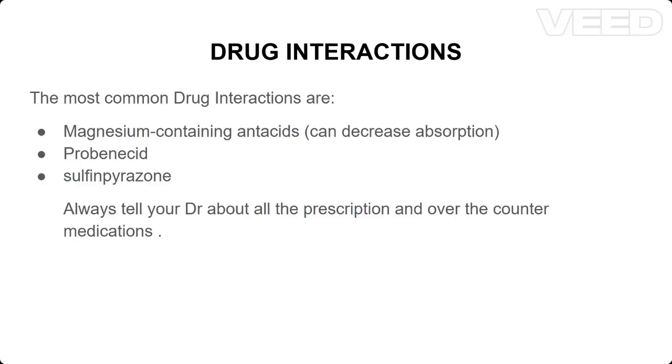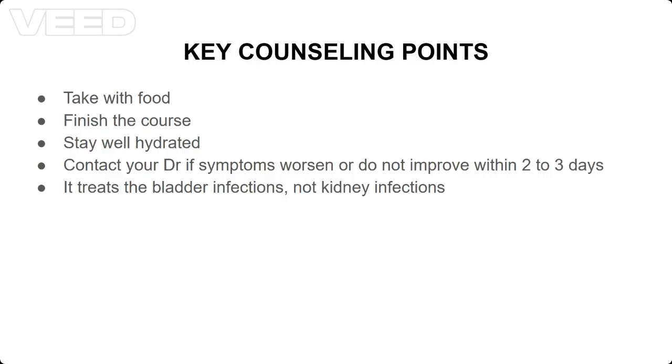It's very important to tell your doctor about all the prescription and over-the-counter medications, since some of them need to be spaced out from your regular medication to avoid any drug interaction. The main counseling point which I would like to emphasize is to take it with food.